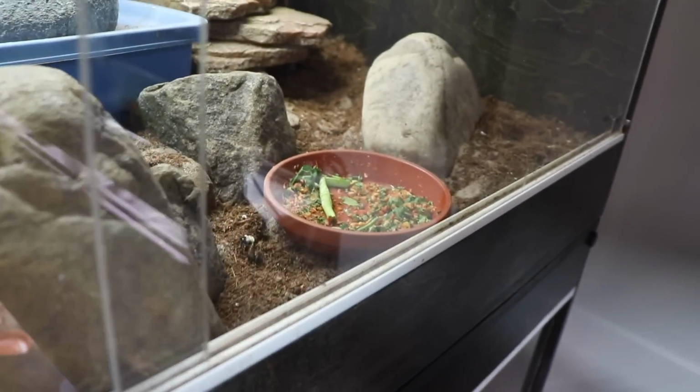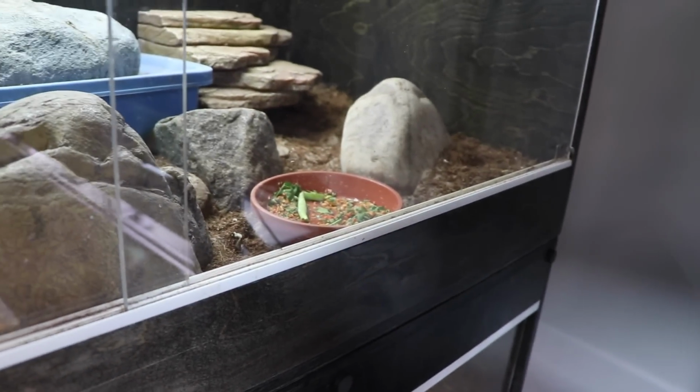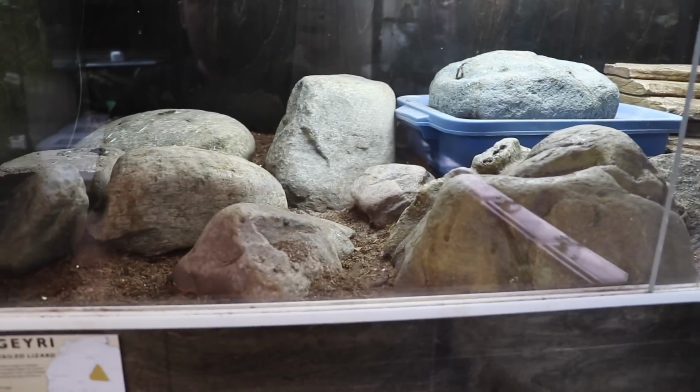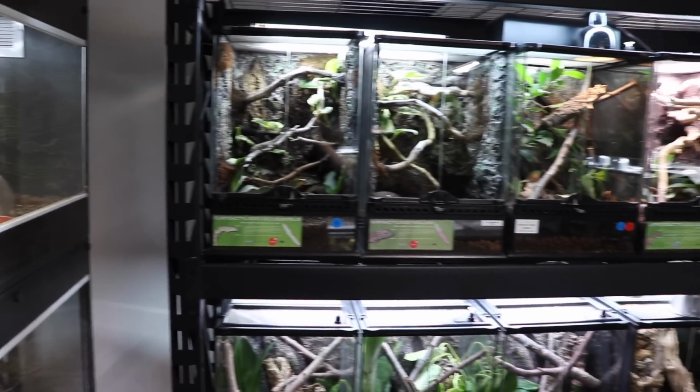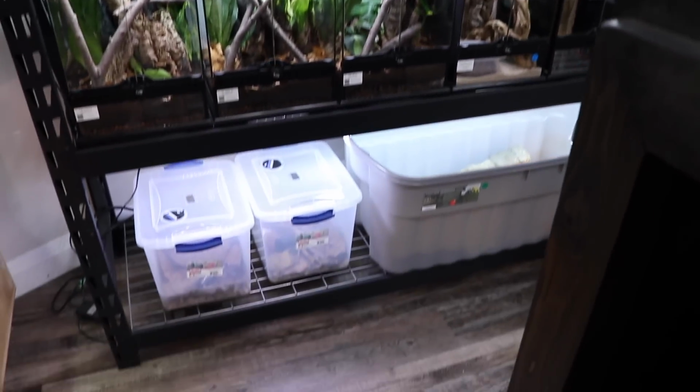As you can see, they're not quite eating as much. Normally that dish would be cleared like that, and we wouldn't have to worry about any extra leftover food, but they're starting to leave some behind. Now that we've covered this rack here, we can move on to the large 12 by 18 display, essentially.